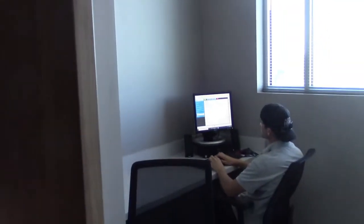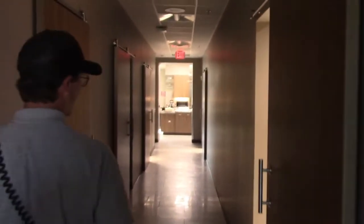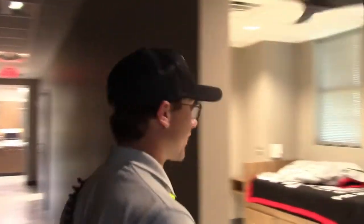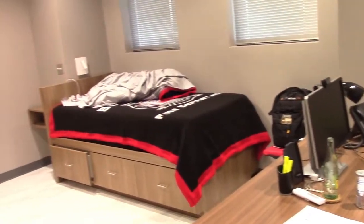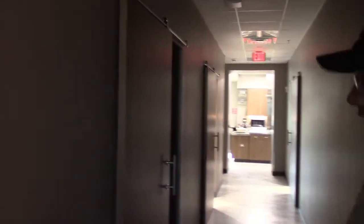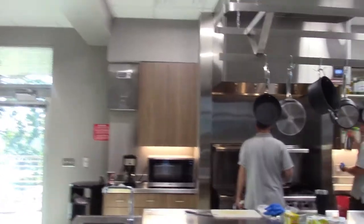This is the report room. We can do all our EMS reporting and stuff like that. Then the lieutenant's office right here, it's an office and also bedroom, bathroom. The rooms on the left are all bunk rooms. So there's 3 on this side, 3 on the opposite side. This is the driver's bedroom right here. And then this is our kitchen and living area.